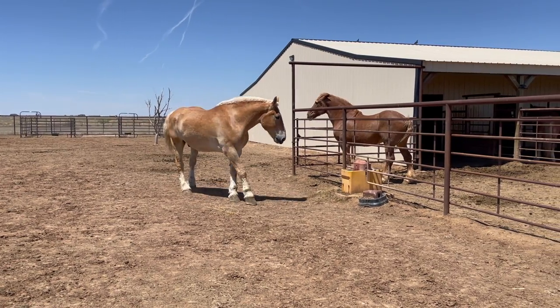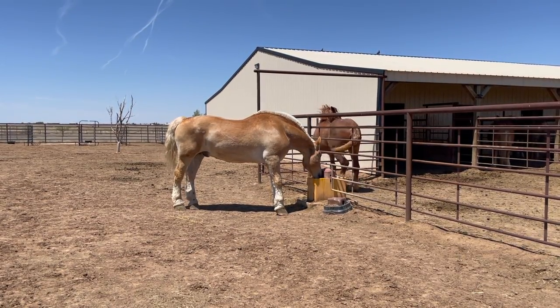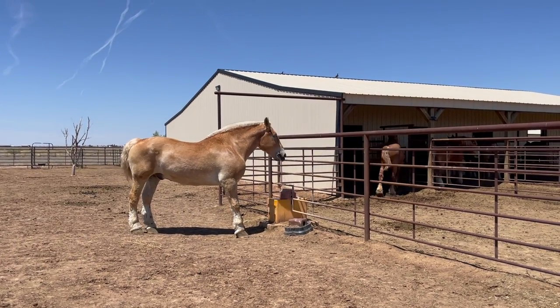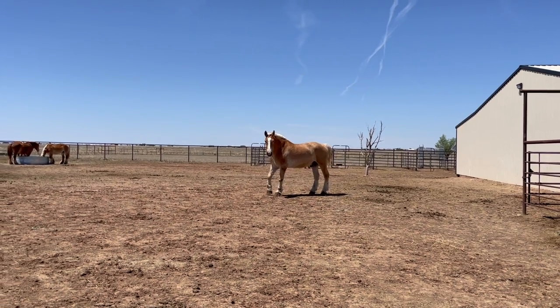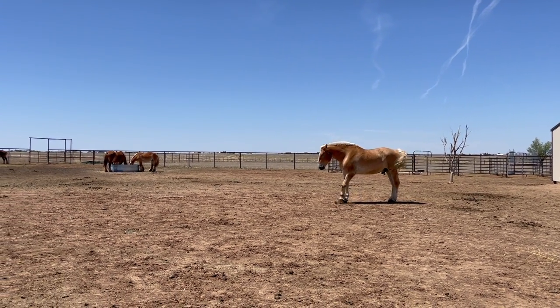But this was the first time that he was out in the paddocked area, so of course after all that exercise, we had needed to get a drink. Charlie, of course, was not happy about another gelding out in the paddocked area, so he wanted to attack him as well. Luckily, Charlie was behind that fence right there and couldn't get to him, but this was his first time out in the paddocked area and walking around with no incidents, and we got him back into his stall.